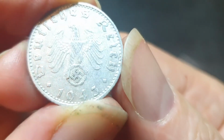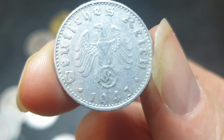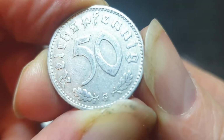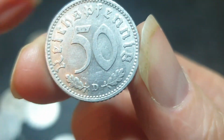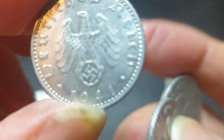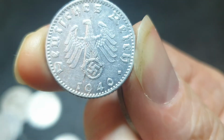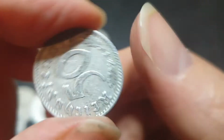So this is G, this might be 43, so 43G, 2.81 million, 2.89 million, so quite a low mint coin. So that one's good. Okay, another 41, D, yeah, 7.2 million. So that's actually in pretty good condition. So the coins you actually want. Okay, here's another D. So 1940, 13.8 million. So getting a bit higher.